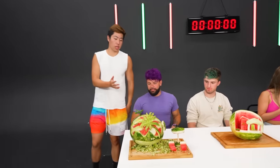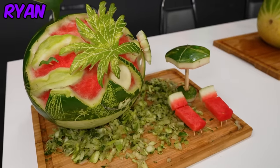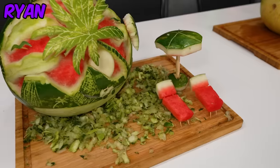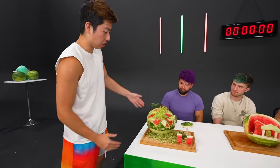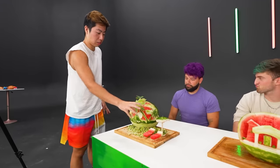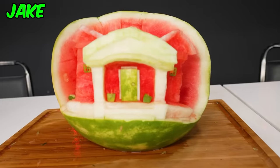Ryan, why don't you tell me a little bit about your piece? I did a tropical beach, some palm trees, clouds, some trees, ready to go on a vacation. Try putting a little safari jeep in there. Very impressed with this. I think you did a pretty good job. I love how you have this as your main display piece, and then you have a little cute something on the side too. Very nice, Ryan, everyone. All right, Jake, tell me about your piece.